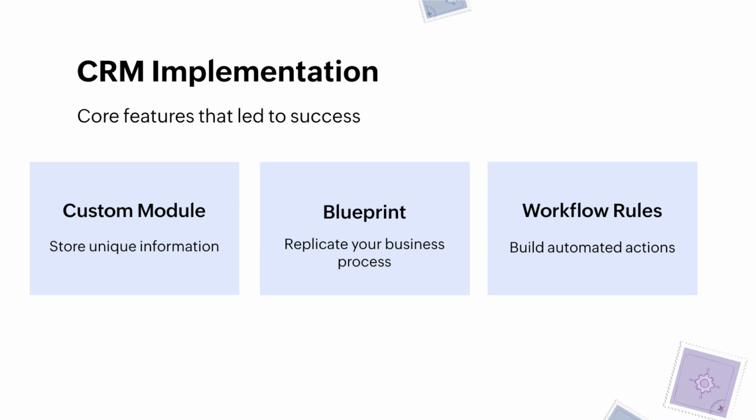So one, custom module. Remember, extend your system for any unique capabilities or objects that you need to track. We encourage you to make a custom module. There's no code required. You just drag and drop the fields. Blueprint. Blueprint is our process management system. Again, a drag and drop approach. And I'm going to show you this in the demo and how you can create any business process in the CRM itself. Once you have a process, you can then think about making it more efficient by adding workflow rules.